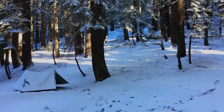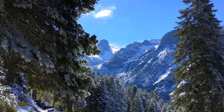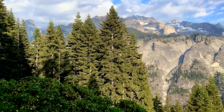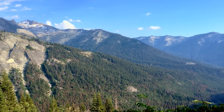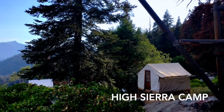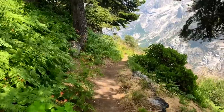The weather up here can be unpredictable, even during the summer. The High Sierra Camp is a tent hotel and has been around since 1934. They only serve guests and you need a reservation.